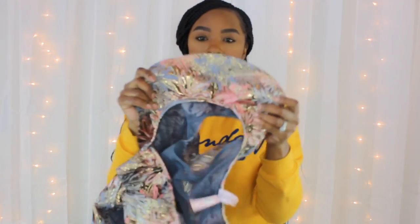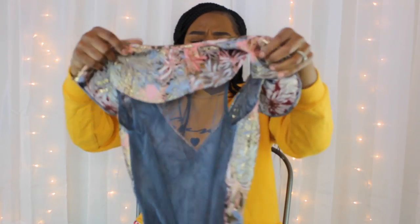And then you can't really see the material. I'm going to see if I can get close with it and see if it'll focus. It won't focus, but it's a really thick material. Like really thick fabric.